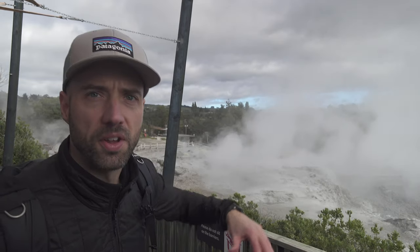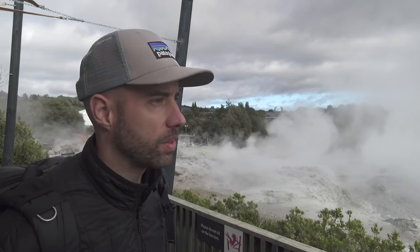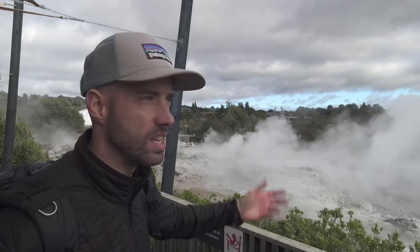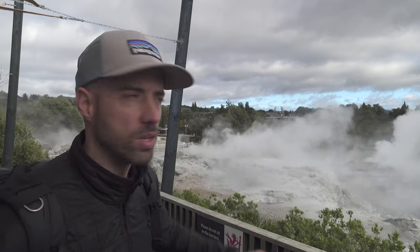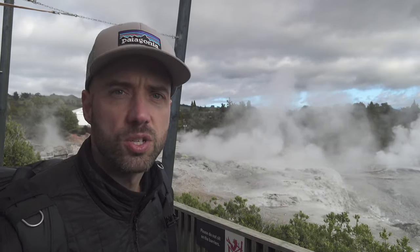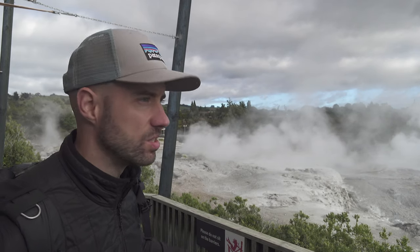I'm kind of limited in where I can go to get around the geyser. There are these constructed pathways that you've got to stick to. So I'm just trying to work with the scene and observing the wind, because the wind's blowing the steam in one direction. So I think I'm going to go and try and find a spot and get set up and just wait for this geyser to go off.